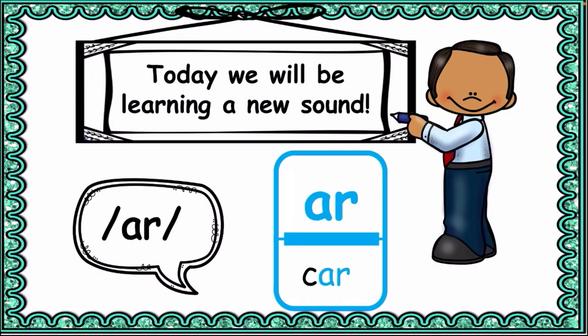R. And R is spelled A-R. R as in car. To be able to pronounce the R sound, you could just say car, R. You could just say a word that has the R sound to help you pronounce the vowel sound R.